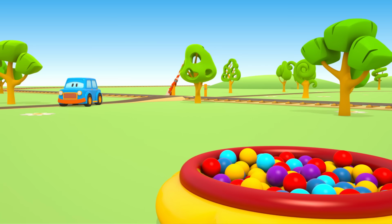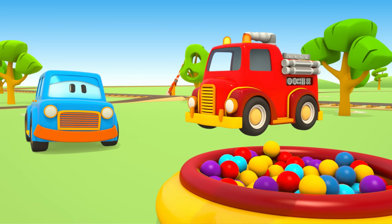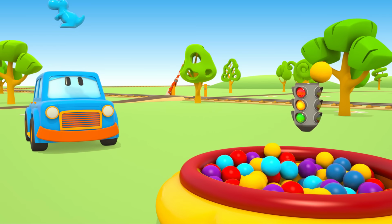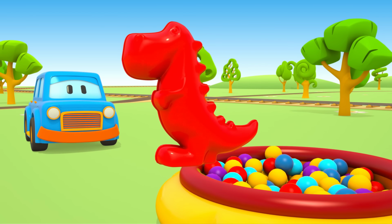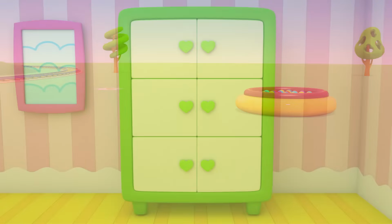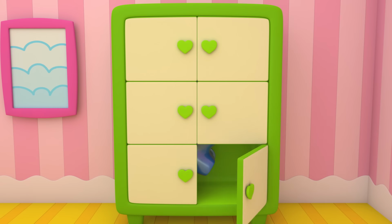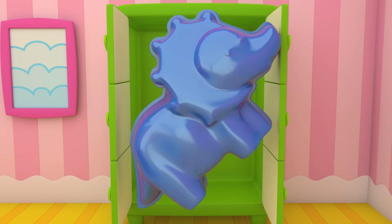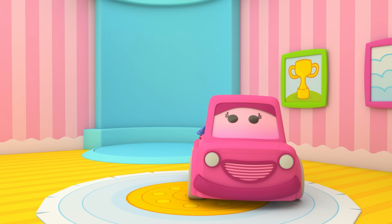Max will search for dinosaurs in the pool. A bright red dinosaur. A light blue dinosaur. A red dinosaur. Done! Do you want to know what the dinosaur in Mimi's closet is called? Triceratops. Mimi will bring the Triceratops to the other dinosaurs.